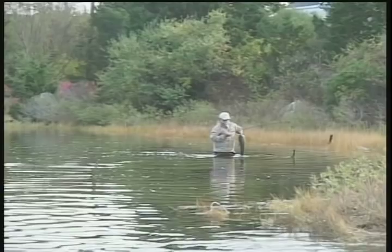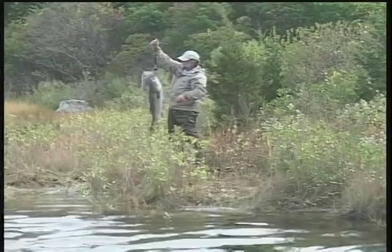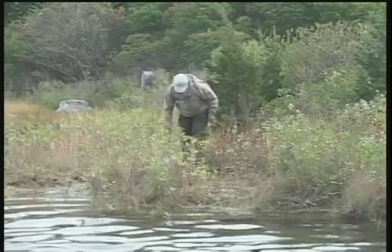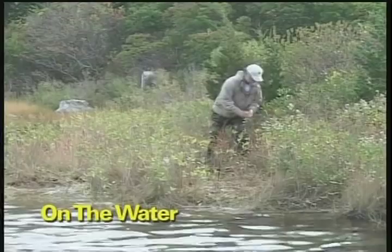By our unofficial scales, 13 and a half. It's not going to be a world record. A 13 and a half pound striper on 2-pound test tippet is an extraordinary catch, but not a world record. Roger would have to wait until the stripers return next season to try again.